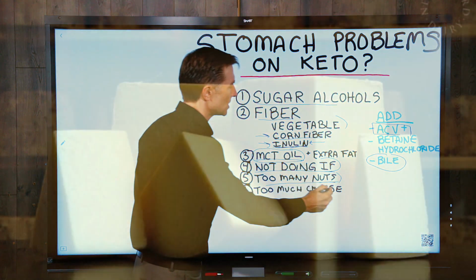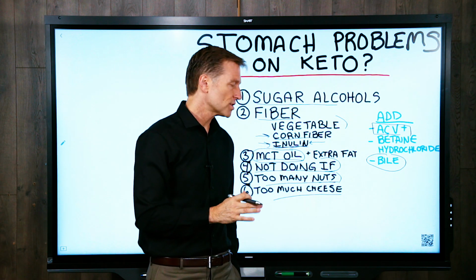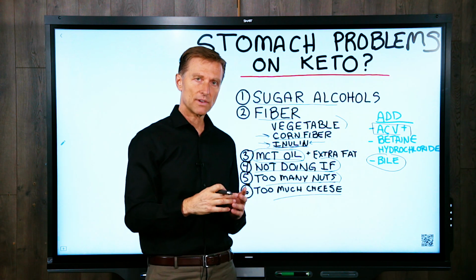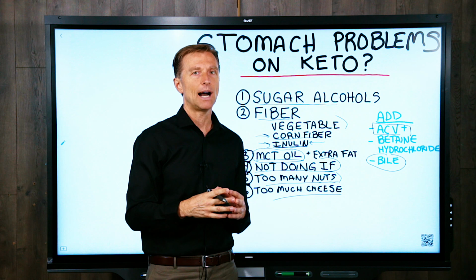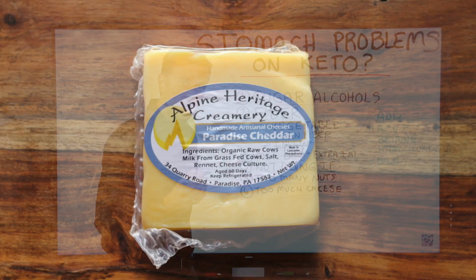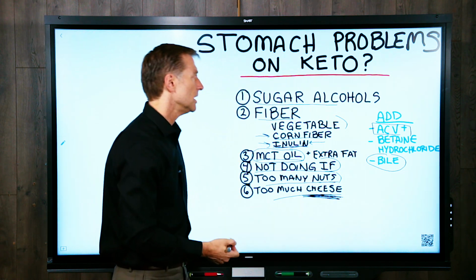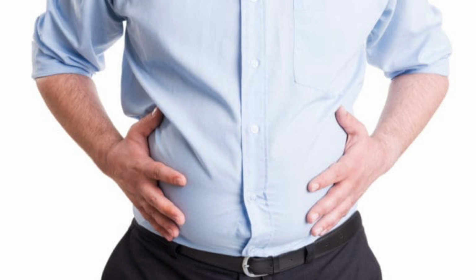Next one, too much cheese. Now I'm from Wisconsin, so I do eat cheese, but I make sure that the cheese is high quality and grass-fed, and I don't eat a lot. I won't have more than maybe 2 ounces per day, but it can be very constipating and very irritating to certain people. So beware of the cheese because some people can have bloating if they eat too much.